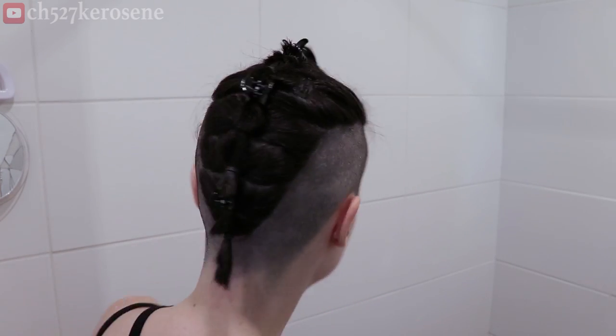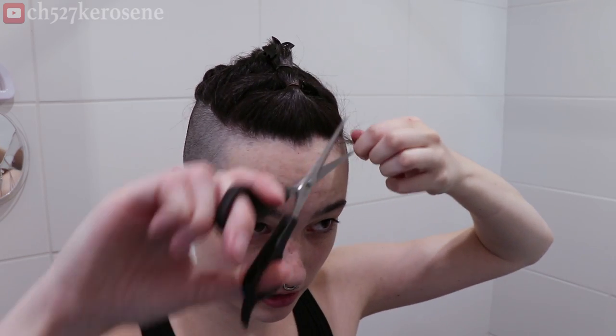Okay, now I'm gonna see what happens if I just clip it back. Okay, so I was able to clip it back. Oh my god, this sucks. So this is how I deal with baby hairs. I just cut them off. There we go, that's better. Okay, well, I look like an egg. Okay, I'm just gonna have to leave it like this.